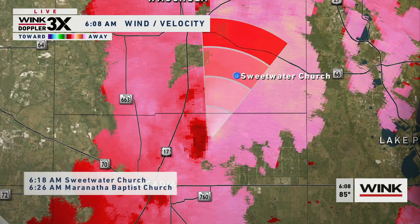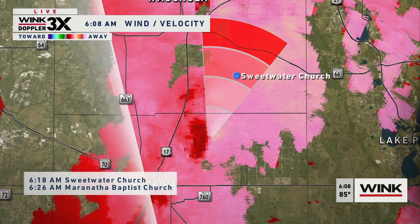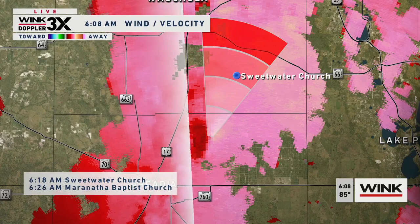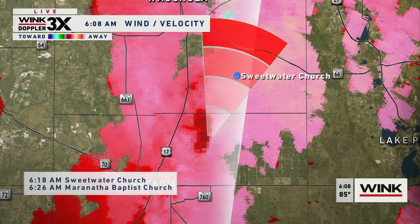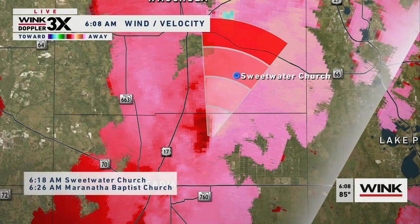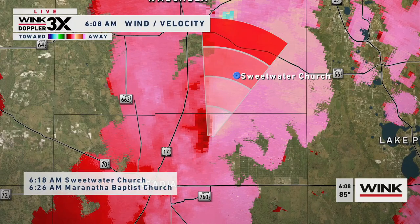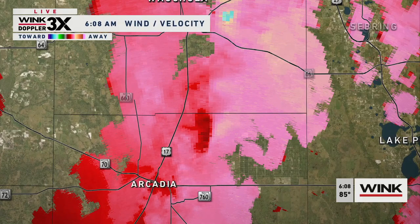If you live near a Sweetwater Church and you're watching us over the antenna in Hardy County, 6:18 a.m. is looking like it's going to be over your head in the next 10 minutes. And then farther off to the north. So, guys, the one good thing is that it is weakening. It really has not confirmed in terms of a tornado. Our Wink Doppler 3X is a lot stronger and a lot better at tracking this rotation than the National Weather Service's radar, either in Tampa or even in Melbourne. So the good thing is that we aren't seeing too much in terms of actual rotation.